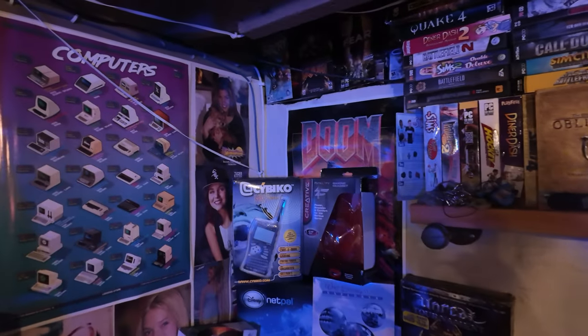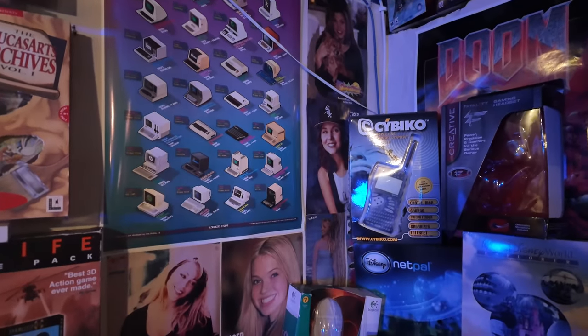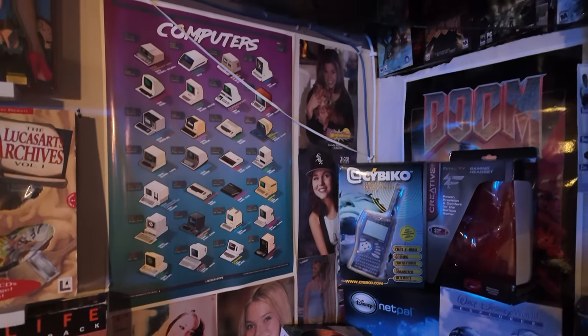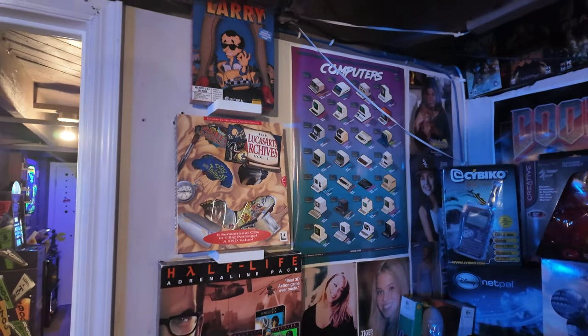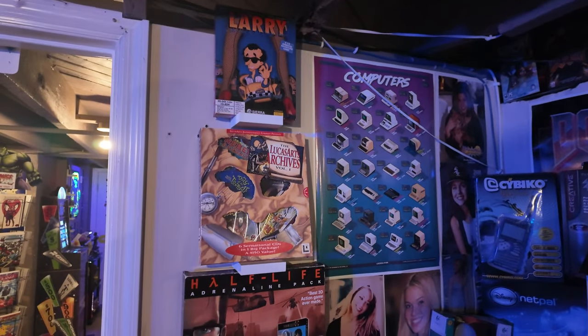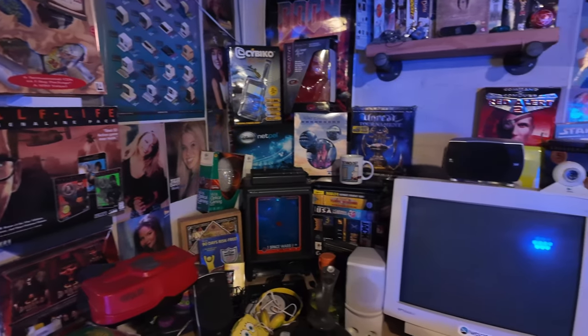I kind of put some things up on the wall that reminded me of when I was a kid. Like I used to always put my favorite celebrities and stuff on the wall. So I have some of them right here. These are some of my highlights from the PC, like Leisure Suit Larry, love that series, Half-Life and Diablo. A lot of different stuff on here.